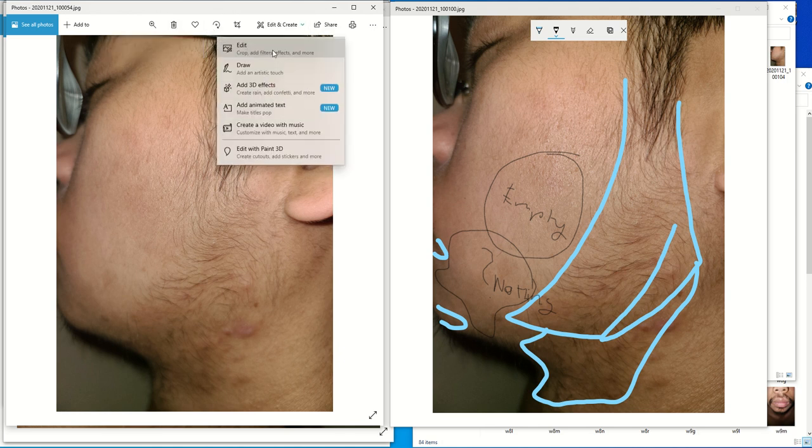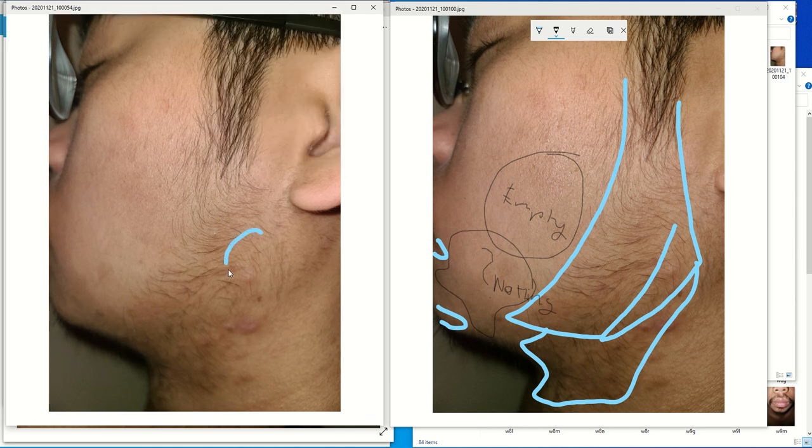Let me draw here as well. This is how my shoulder looked. I had nothing on my shoulder. Nothing. Like bald. Like this was my shoulder before, and now my shoulder looks like this. And I have never ever applied minoxidil on my shoulders.